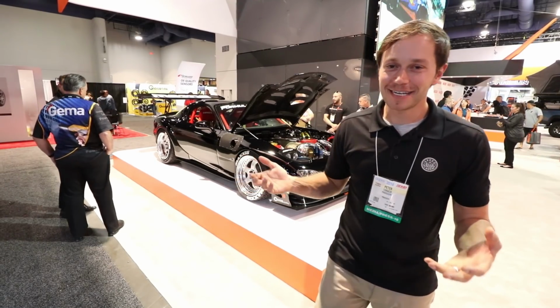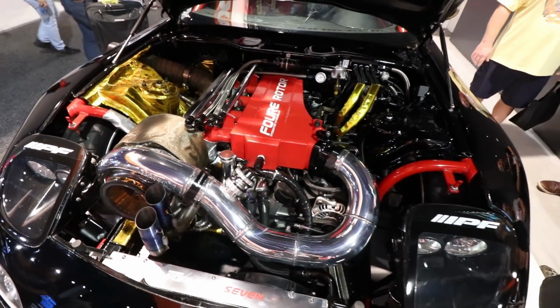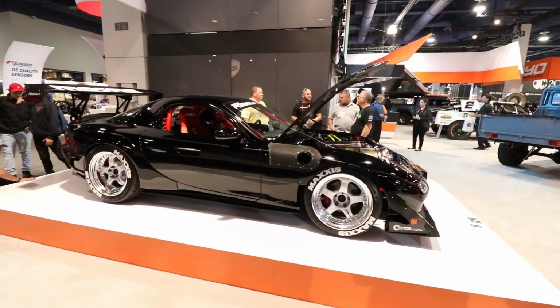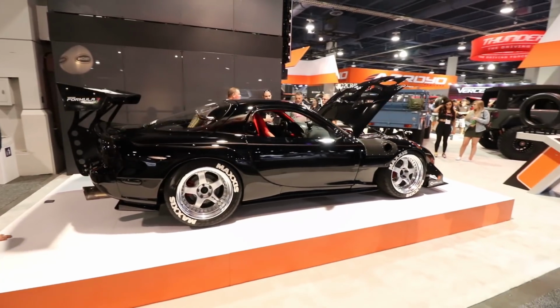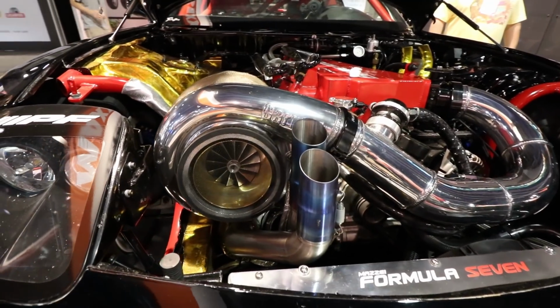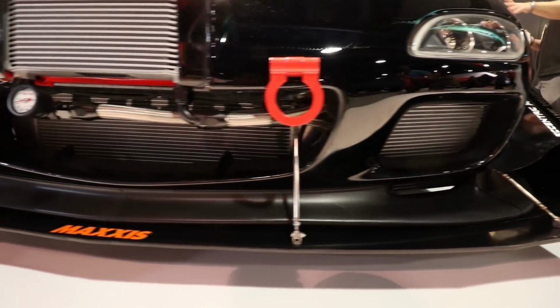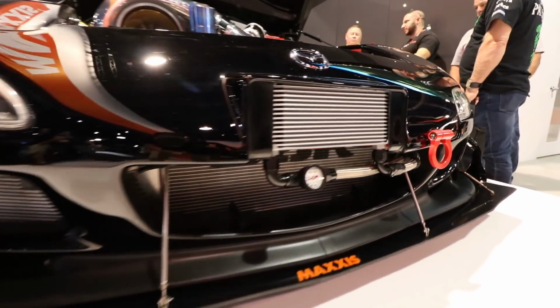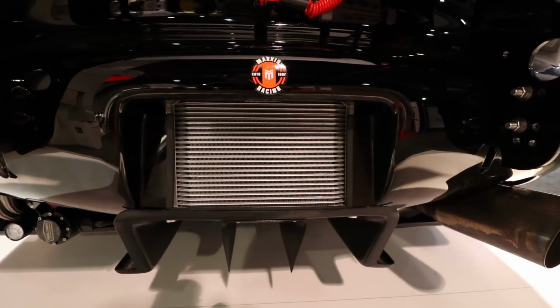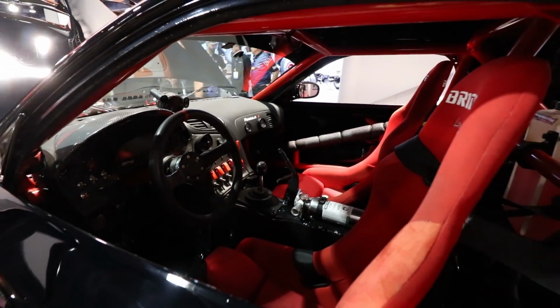If you know us here at Speed Academy, you know that we love the rotary, and this is probably the king of rotaries, isn't it, DP? 4-rotor, bro. I mean, a 4-rotor FD. This is what wet dreams are made of. This thing apparently makes close to 1,400 horsepower, which is just insane. And the craftsmanship on this build is absolutely stunning. Oil coolers, intercoolers, the whole front is full of coolers. The rear is full of coolers. The inside is absolutely phenomenal. This is such a cool car.